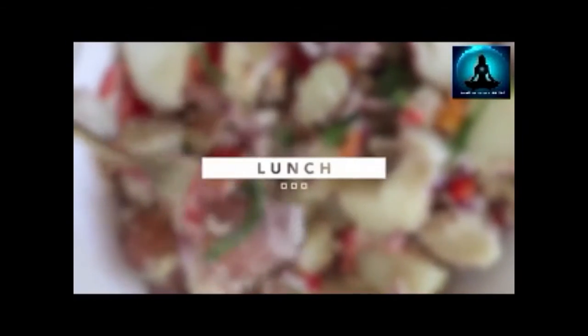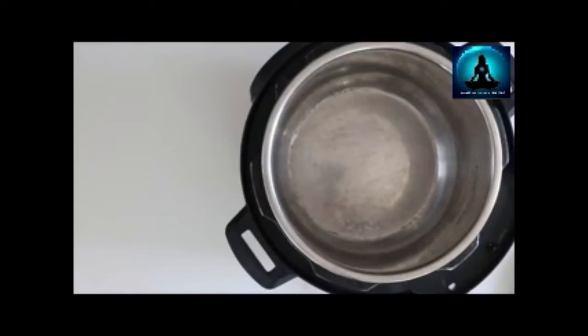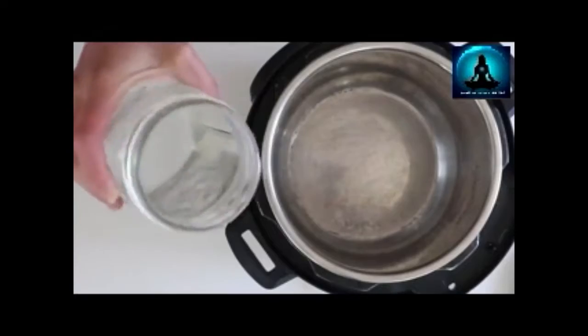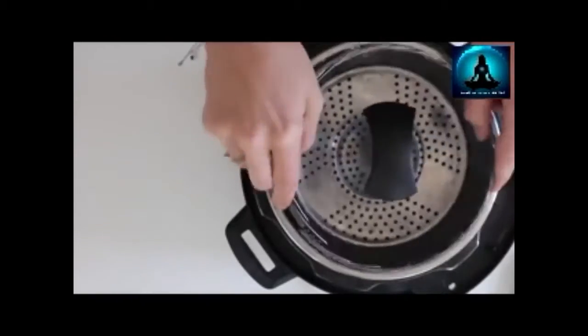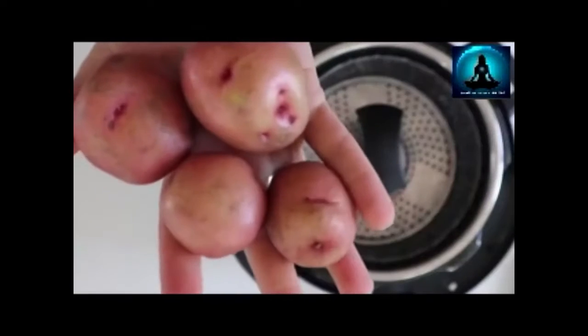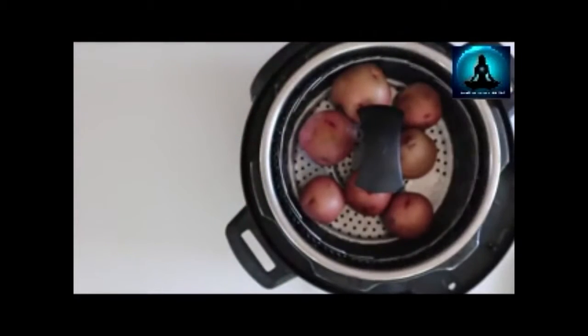For lunch, we're going to be making one of the most requested dishes that I get whenever I post this on Instagram. It's a cold potato salad. So first we need to steam some potatoes. The way that I do this every single time is I add a quart of water into my Instant Pot, put my steamer tray in there, and then I put my potatoes in. So I like to use the red baby potatoes.